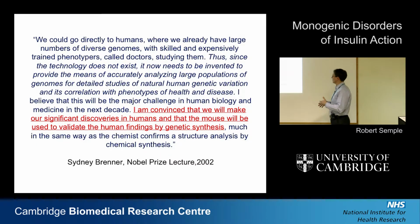And this was just before the era of next generation sequencing, but he's more or less predicting it here, as you can see. As soon as we're able to harness natural human variation, then we can borrow from the 7 billion people in the world and make detailed phenotypic observations from those. I'm one of those highly trained specialist phenotypers, expensively trained phenotypers, as you see there.